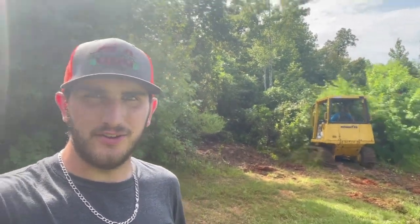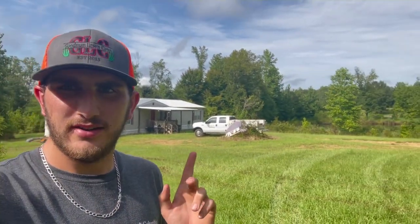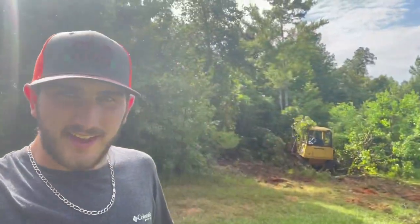See, there's Dad back there on the dozer. We are actually at my property. This is my house and everything. Got my truck over there, new Goodman Lawn Care truck. A good friend of ours that we hunt with was kind enough to drop a dozer off for us. And we're about to start bulldozing some of my property, clearing it out.